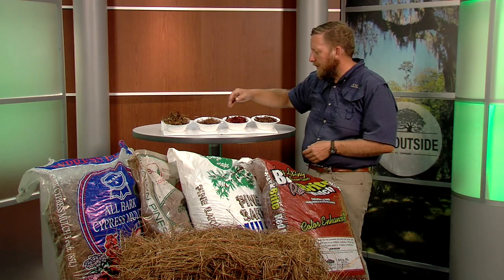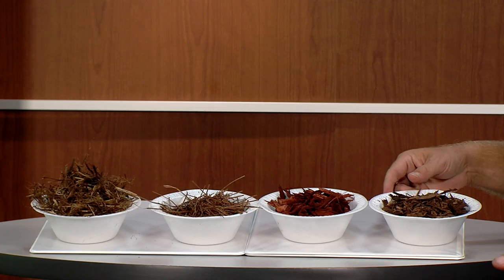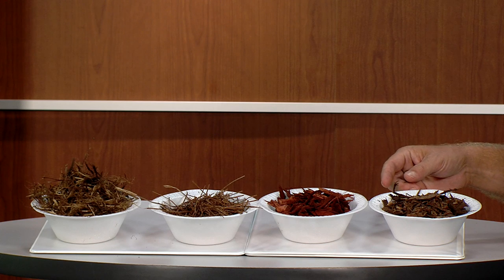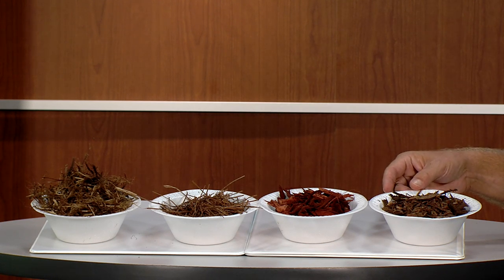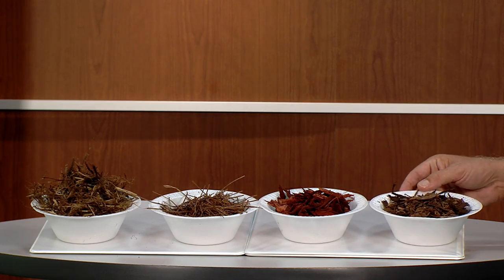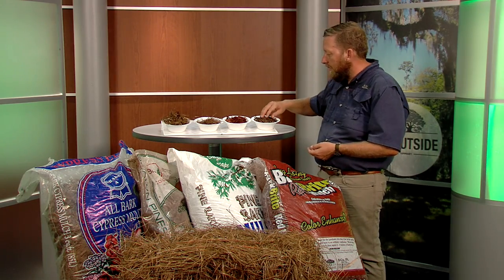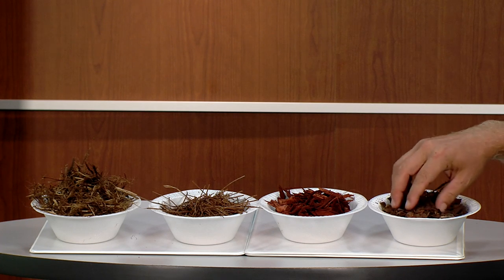Back up to the top here, you've got several different kinds. I mentioned growing pine trees in St. Tammany Parish. We also have a secondary industry. Those pine trees are cut, they're sent to the mill, and they have to be stripped of their bark before they can cut those boards. So what do they do with all that pine bark left over at the mill? Well, a lot of it is used in the mulch industry. So right here, this is just regular pine bark mulch.